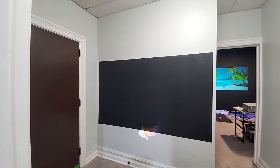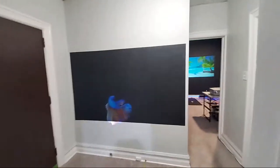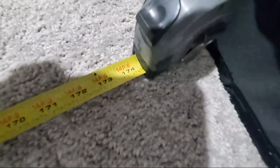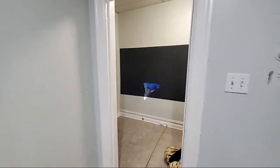Let's see. That's right, because I want to be sure how far we're back. All right, so where the wall was hitting. Come back over here. Mind you, we're in Taco Land. Let's see, 14 feet and some change. At 5200 lumens. Mind you, we're passing through our overhead LED lights here, and then we have another set of LED lights here in the hallway.